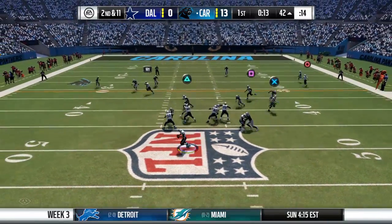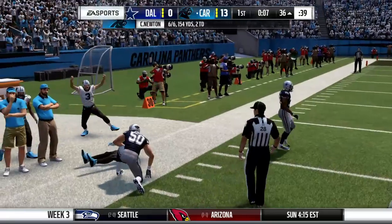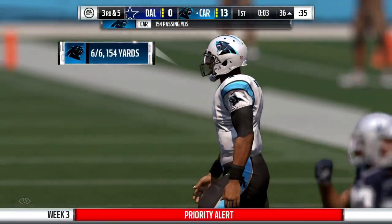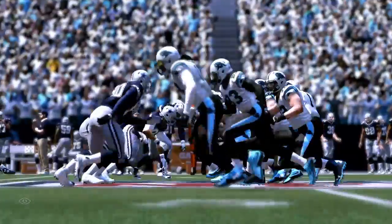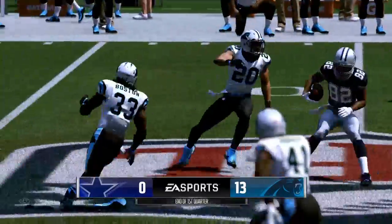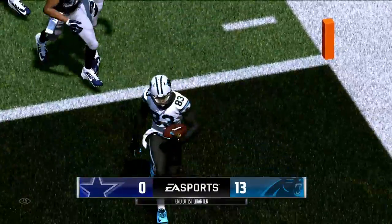Here's Newton now on 2nd down. Steps away to his left. He hits Stewart in the flat. And here he'll be brought down a little shy of the 35 at the 36. It'll be a gain of 6, and that'll lead here to a 3rd down. So they'll get a little extra time to come up with his 3rd down play as we've hit the end of quarter 1. The Panthers off to the early lead. We're back to Uptown Charlotte after this timeout.